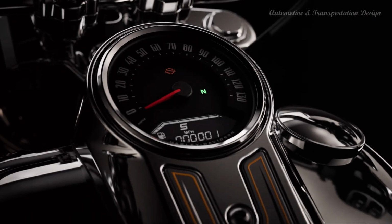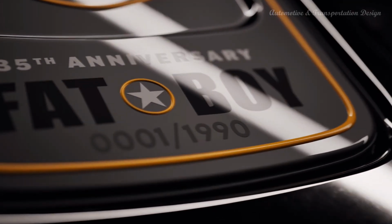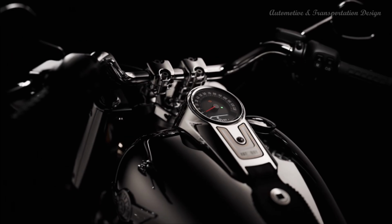Finally, check out the new 5-inch console-mounted display. It combines a classic analog speedometer with a modern LCD multifunction screen. With a simple thumb press on the trip button, you can scroll through your ride info on the fly.